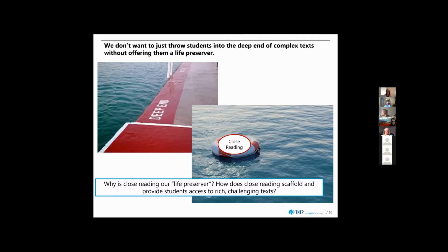I'll read it one more time. So why is close reading our life preserver? How does close reading scaffold and provide students access to richer, challenging text? Drop your thoughts in the chat box.